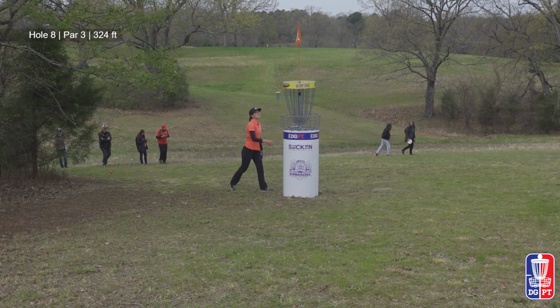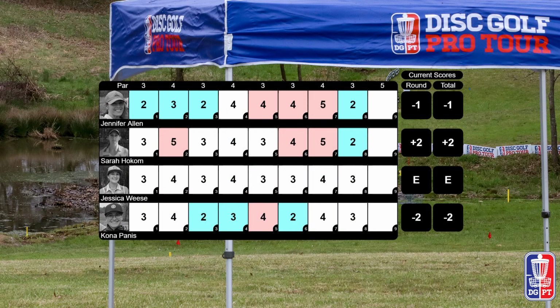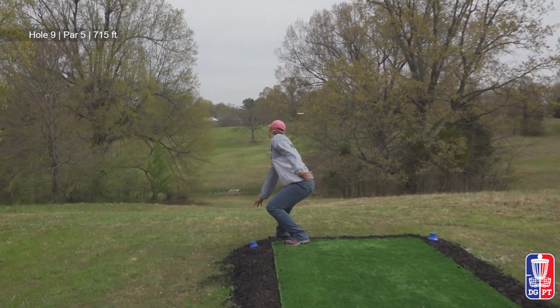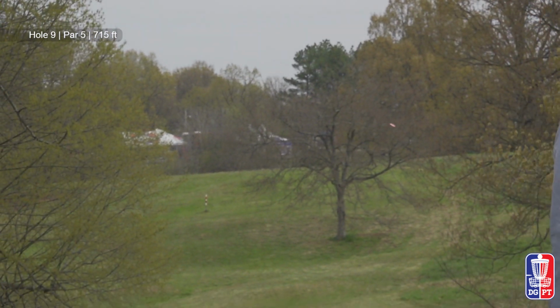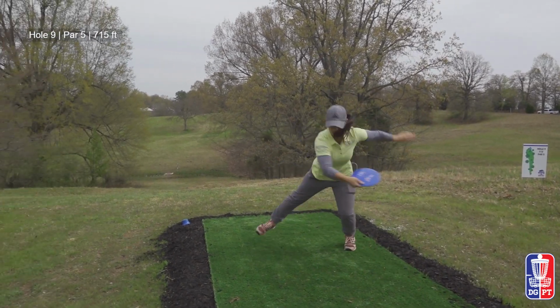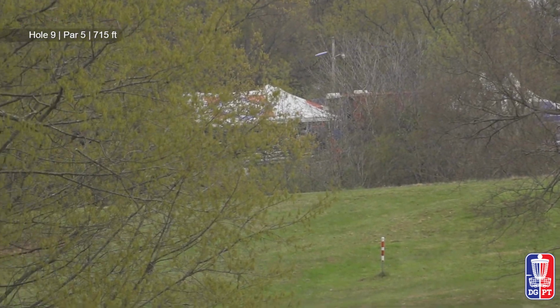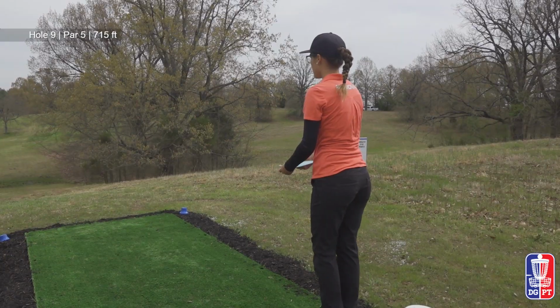Now we're going to be moving on to the final hole of the front nine. Jen picks up another stroke. Kona still leads the card at 2 under. And hole 9 is a tough one, 715 foot par 5. And as strange as it may sound, this is the hole the women played the best today. Well, and it may be a little bit of a tweener hole, too. We'll have to see how it works out for our feature card here.